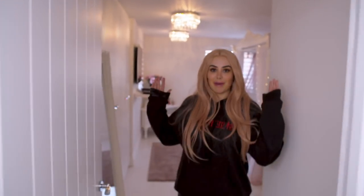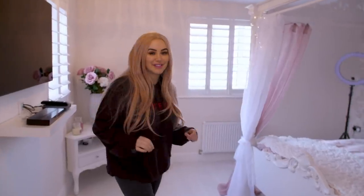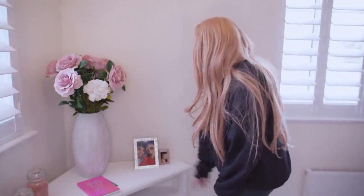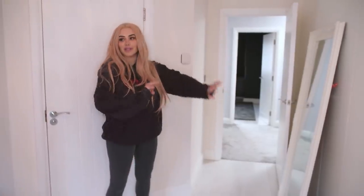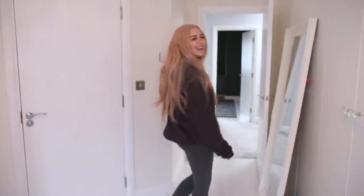Right, now this is my bedroom, and this is probably the prettiest room in the house. I wanted to show you a few pictures that I've got. I've got one of my mum and one of me and Casey. It's really funny because everyone said that me and Casey looked like each other on this picture. You will notice this about me, there will be a freestanding mirror in almost every room because me and Casey love to take selfies.